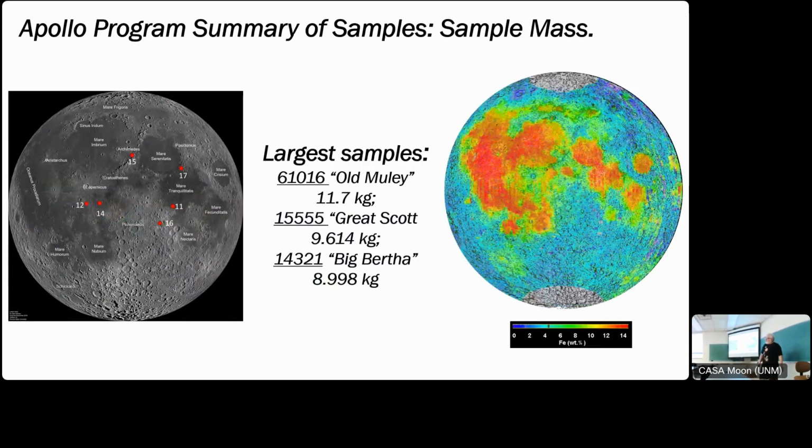Some of the Apollo samples are fairly large. This just lists 3 of them right here. 61016, called Old Muley, is almost 12 kilograms. 15555, Great Scott, about 9.6 kilograms. And then of course Big Bertha, 14321, which is a little over 9 kilograms. And so these are fairly large samples that were collected, and they range from breccias to Mare basalt. 15555 is a Mare basalt collected on an Apollo 15 site.